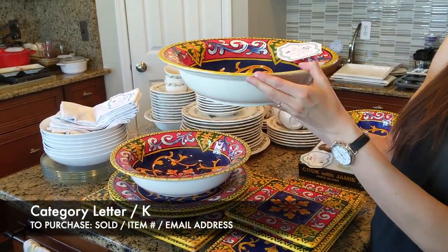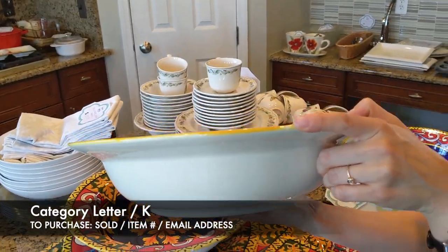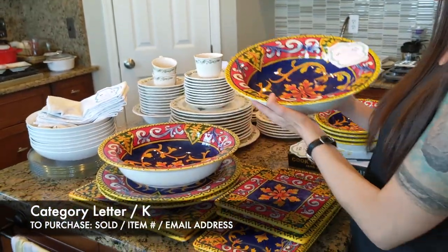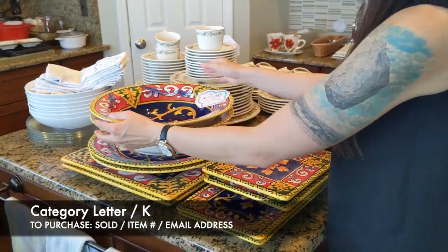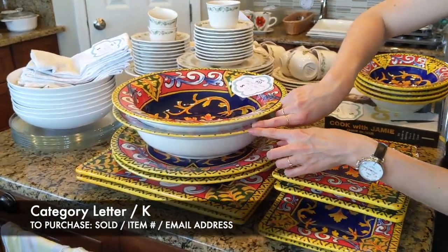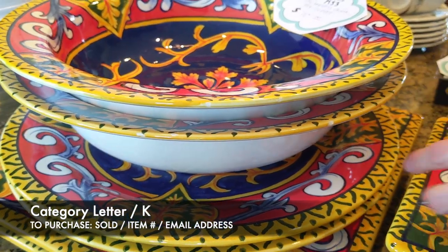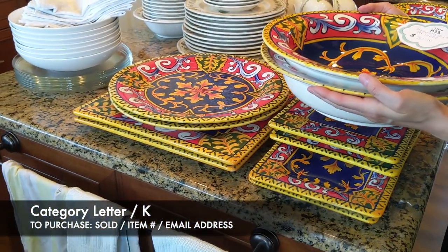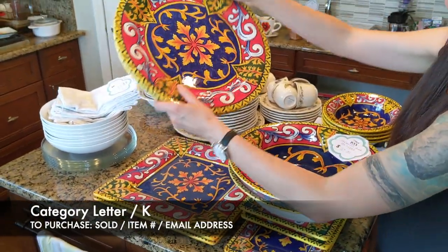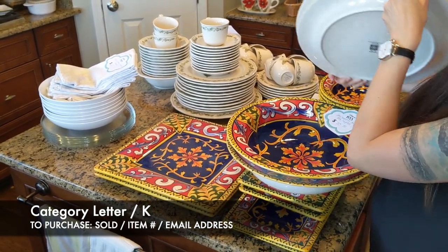I do want to show that there are a couple small chips. They're kind of hard to see, but it's just very, very light, almost like paint chips on some of these pieces. There's another one on this bowl here I'll show you, just a couple of them, just to give you an idea. And the price does reflect that. It also comes with these 2 large serving plates and then the square serving plates as well.